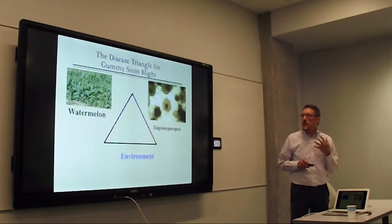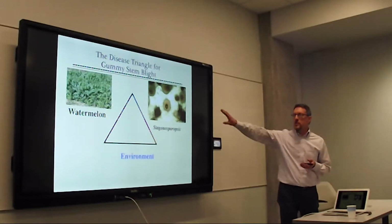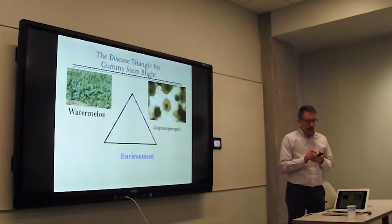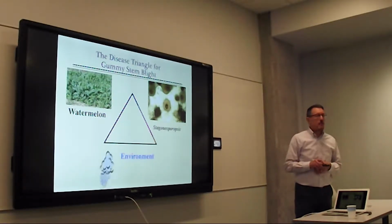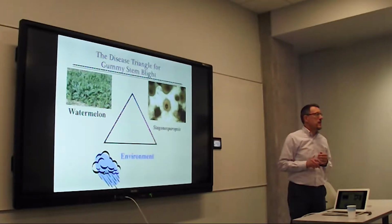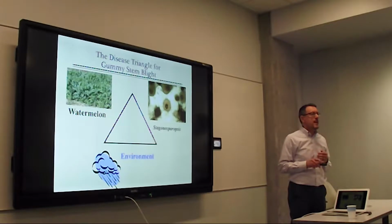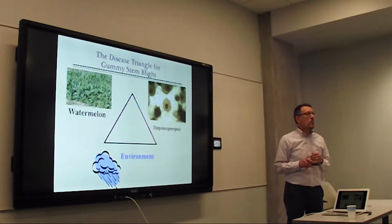And as someone who's mainly interested in the pathogen, I probably spend a little too much emphasis thinking about the pathogen and not thinking enough about the environment, which is absolutely critical for the epidemiology of gummy stem blight. And as you might guess from that rain cloud, the fungus is heavily dependent on moisture, and that is leaf wetness periods.